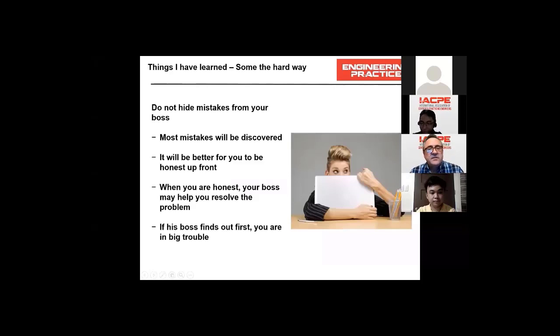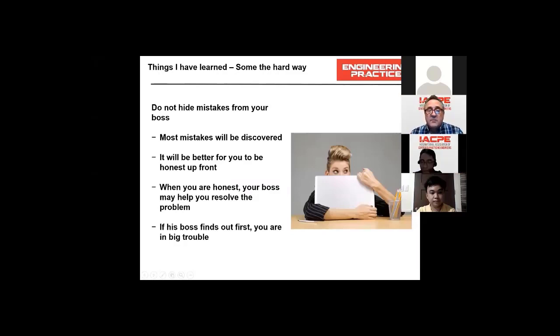The next thing is don't hide mistakes from your boss. Most mistakes will be discovered. It'll be better for you to be honest up front. And if you are honest and you have a good boss, he'll help you resolve the problem and he'll kind of take care of you. But if his boss finds out before he does, you're going to be in big trouble. Next.